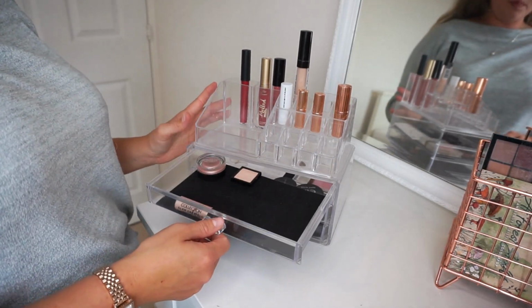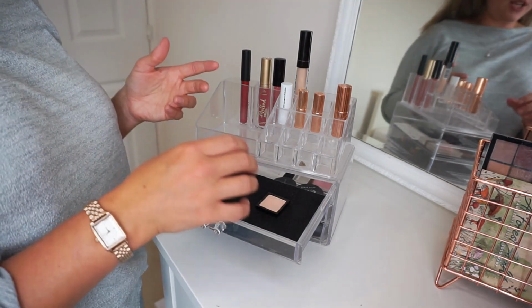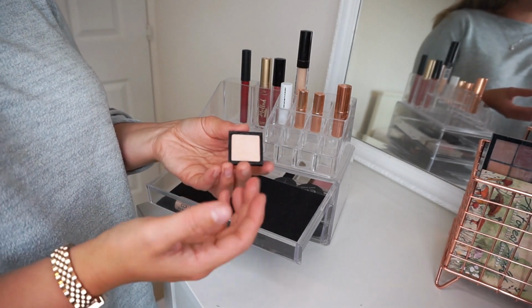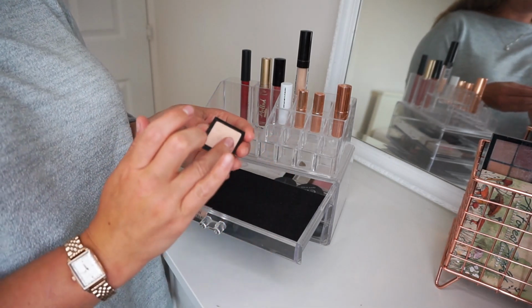Now, in this top drawer, I have just some little odds and ends of eyeshadows. And this is one from Body Shop and it's their Indian Rose Quartz. Now, it doesn't have any packaging because with Body Shop, you have to buy a little palette to then put these all into, and I just resented that, so I never did.